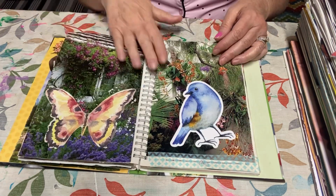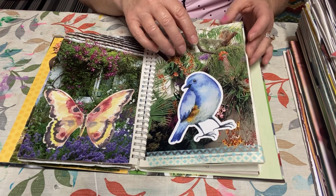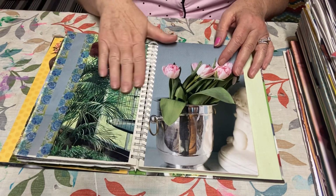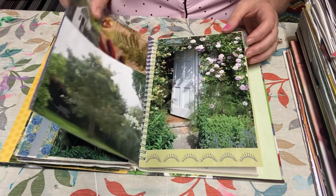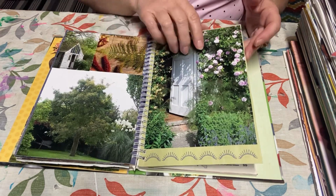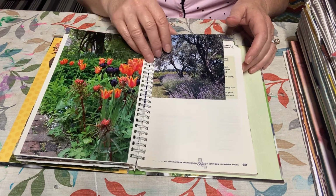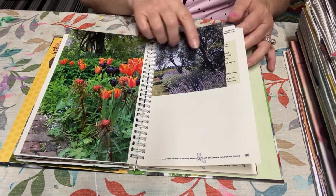And then I heard this one say that she was doing a random glue book. And I was like, what is a random glue book? Well, it's just exactly that. It's just random, whatever you want to put in that book. And then I watched another lady, and she said she had 42 glue books in progress, and she had completed 24.